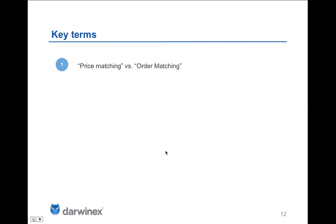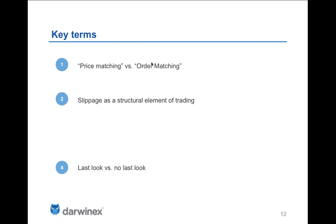Now, key terms that we need to clarify today. The first one is matching by price versus matching orders, and this is the key difference between an ECN and an organized exchange. We'll come back to that in a second. Then there's the issue of slippage being a structural element of trading. We do get a fair amount of requests per week where people are complaining that we are a bucket shop because they have experienced slippage. What I'd like to explain today is that if you do not experience slippage, then chances are you're not trading in the real market, as I'll explain.